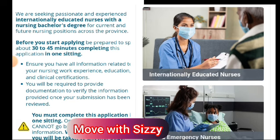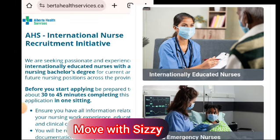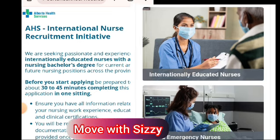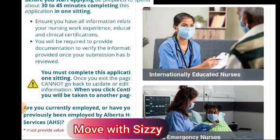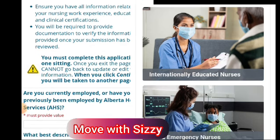Just read this part. It says AHS International Nurse Recruitment Initiative. We are seeking passionate and experienced internationally educated nurses with a nursing bachelor's degree for current and future nursing positions across the province. Before you start applying, be prepared to spend about 30 to 45 minutes completing this application in one sitting. Ensure you have all your information. Then we'll go down. You must complete this application in one sitting. So guys, like I said, you can't exit the page. You have to finish everything in one sitting. So before you start your application, make sure you have all your information handy.